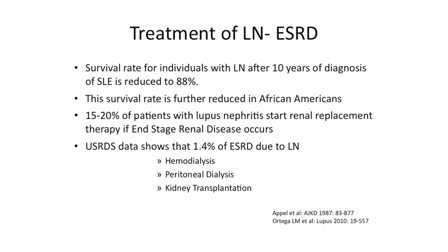Patients develop end-stage renal disease where they become symptomatic because of the retention of the poisons kidneys usually dump out in the urine, and for them you have to start some kind of renal replacement therapy, and there are choices between hemodialysis, peritoneal dialysis, and some of them opt for going for kidney transplant straight away without even being dialyzed.